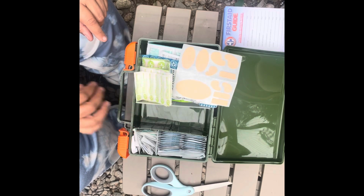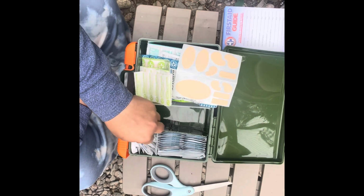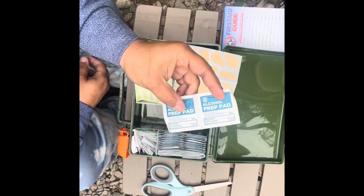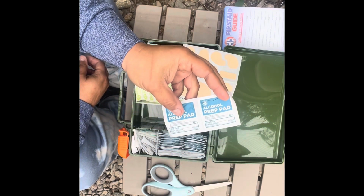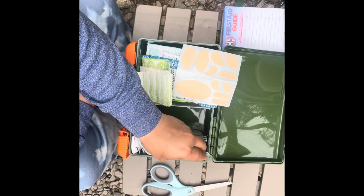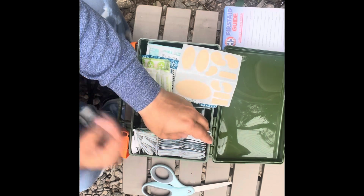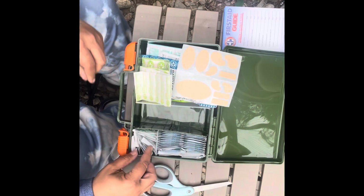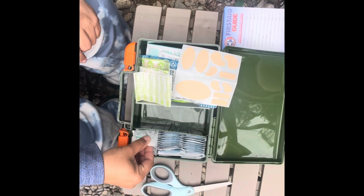And then over here in this last section, let me see, these look like they're all the same. Oh, these are all alcohol prep pads. So just a good way to clean something off. So that's a whole section of that. I'm not going to take those all out because I'll never get them back in here because they're jammed in there for real. And then I think this is the part where it has some medicines.